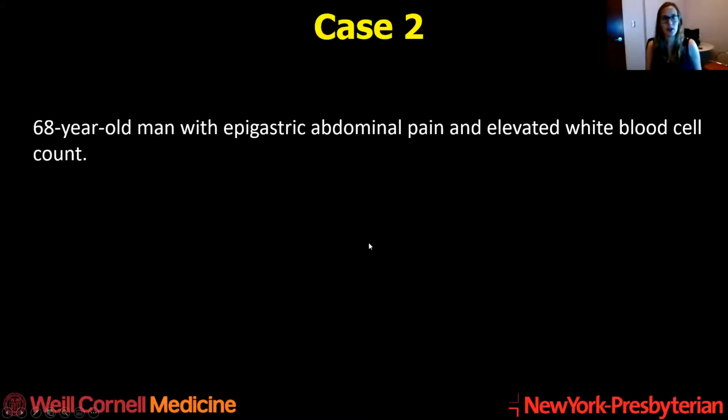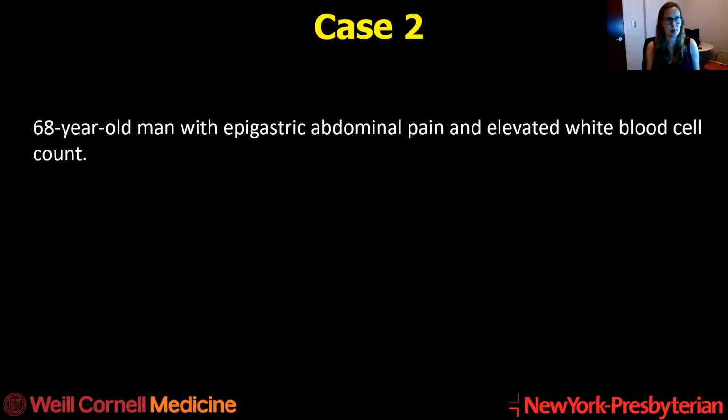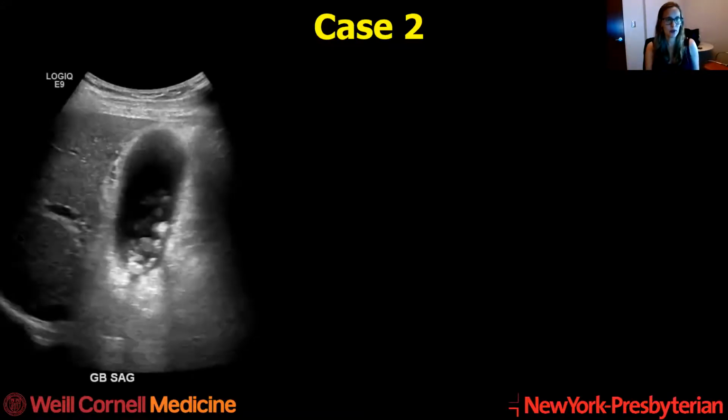All right, and I will have time for questions at the end if you have any, but let's move on to case 2. So this is a 68-year-old man who has epigastric abdominal pain and an elevated white count. An elevated white count is just something we see when there's some sort of infection going on. So we do a right upper quadrant ultrasound because of the abdominal pain.